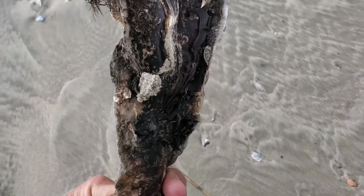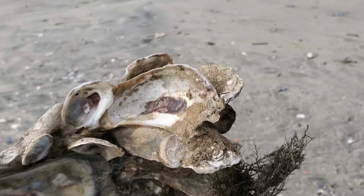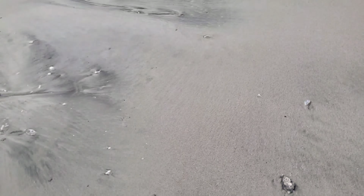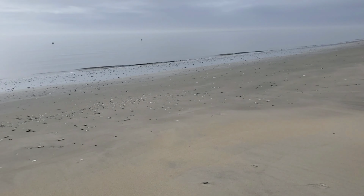And these are oyster clusters. Some people take them and bleach them. But I just pick them up, put them back, and hopefully someday another oyster will grow on top of them.